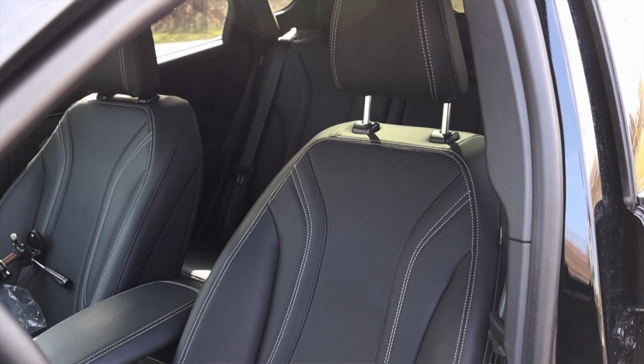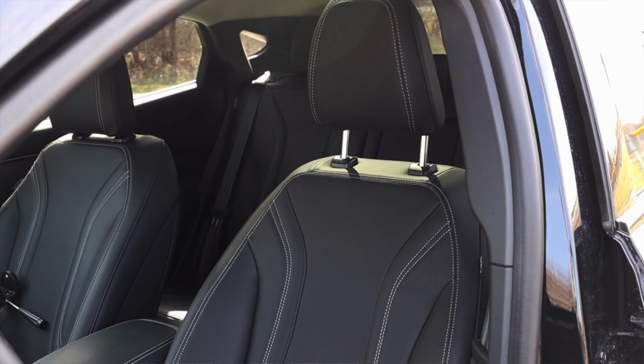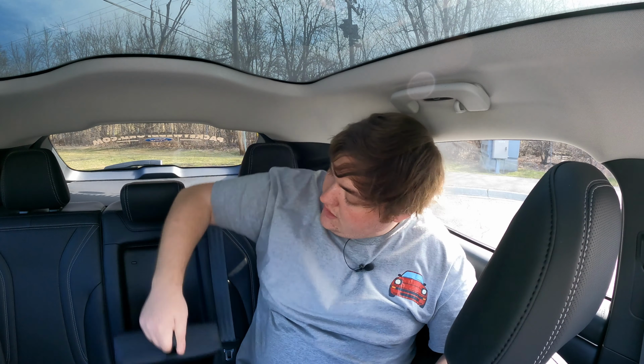Now, speaking of seats, we do have back seats, so let's go do a back seat review as well as a tailgate review. All right, so now we're in the back of the 2021 Mustang Mach-E Premium. Have a little center console here, 2 cup holders, pretty typical Ford. From back here, you wouldn't be able to tell that this is from any other Ford product, which is nice. I have perforated leather seats.